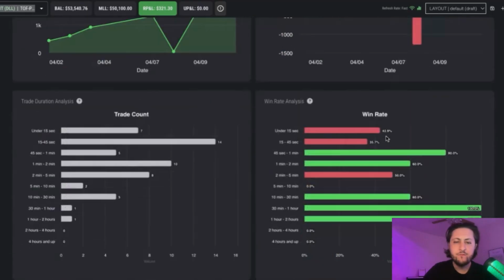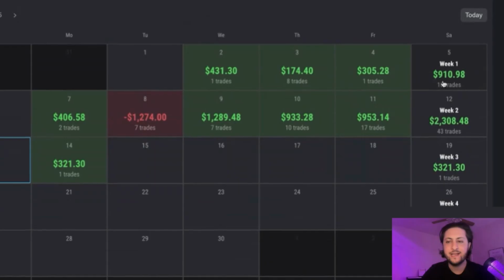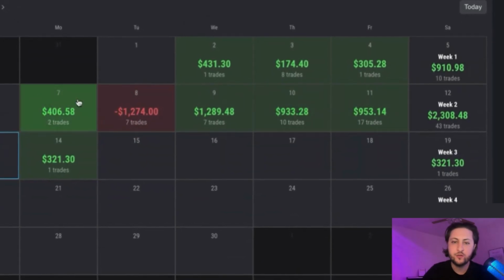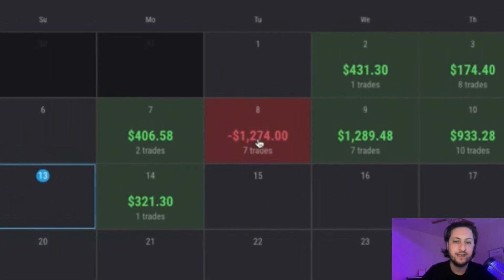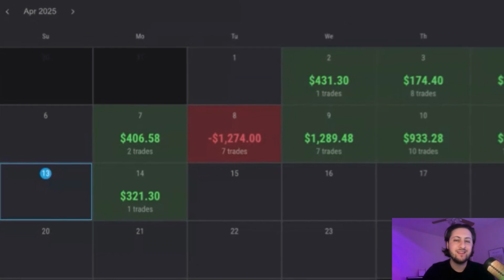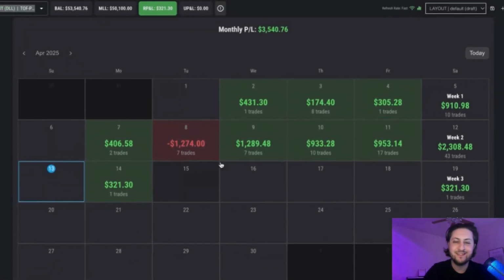Now, if we go to the calendar, week 1, we made about $910, and week 2, so this last week, was really good. We made a total of $2,300 and really only 1 red day so far trading these accounts. Now, I did hit my daily loss limit on that day, so that was Tuesday. And again, this is why I like having daily loss limits. I was streaming on ASFX TV, and everyone saw me hit my daily loss limit.